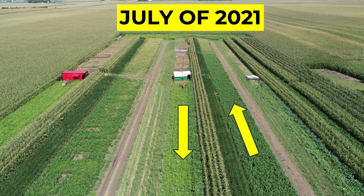Okay, so this is what the site looked like in July of 21. So the first site was at that farm I grew up. This is on the home quarter, right on the state highway that we moved the plot to.